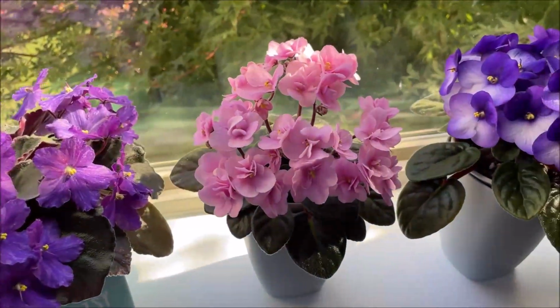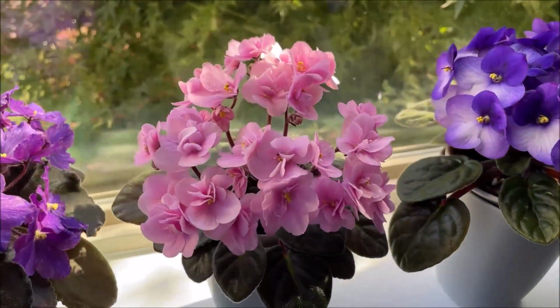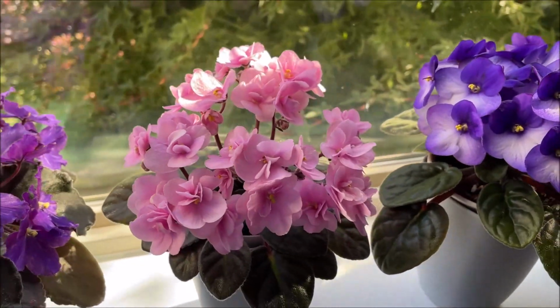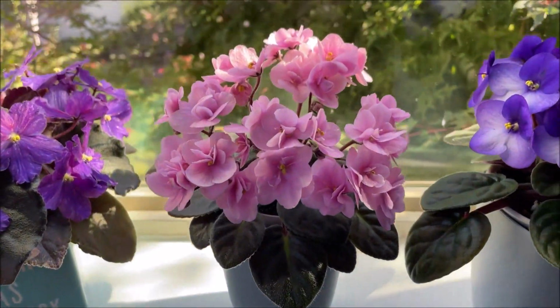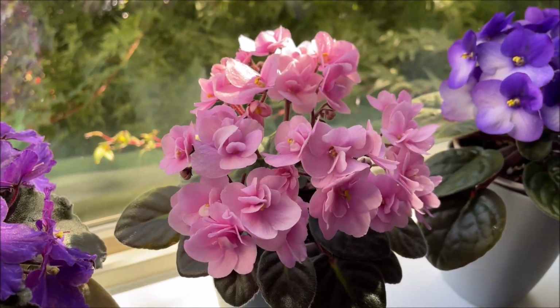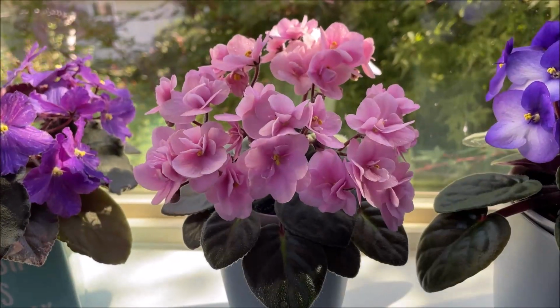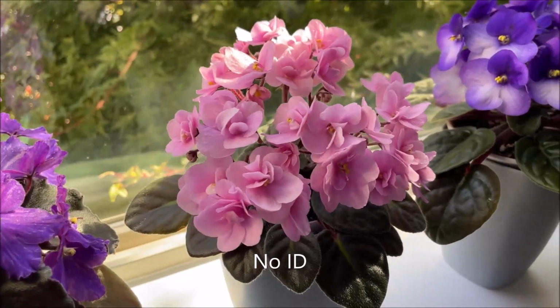Next one blooms with double, very full, double pink blooms. I lost a tag on this one, and I think I used to have Rhapsody Ingrid. So this might be it, but because I don't have a tag on this one anymore, I will call it a pink double NoID. NoID stands for NoID Violet.